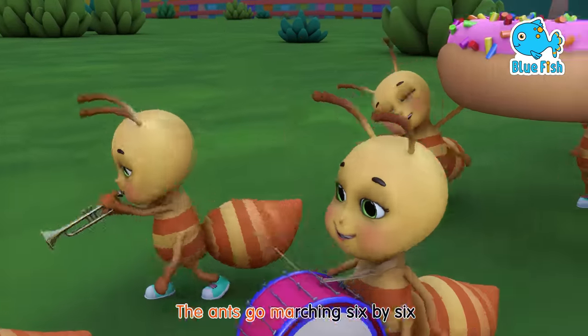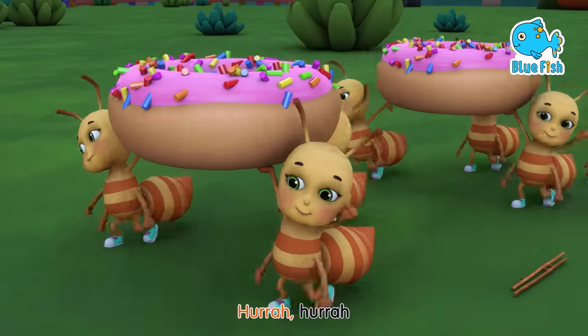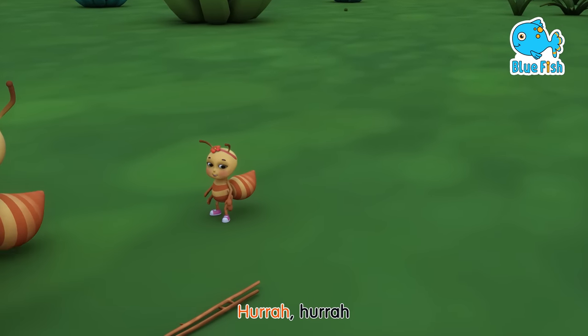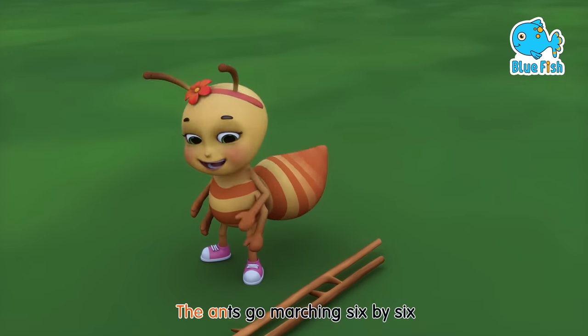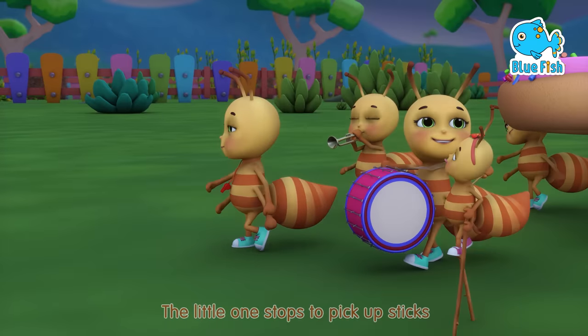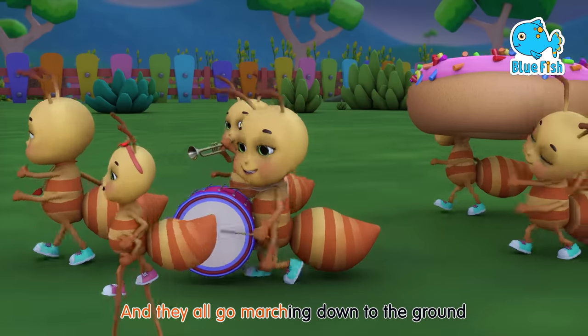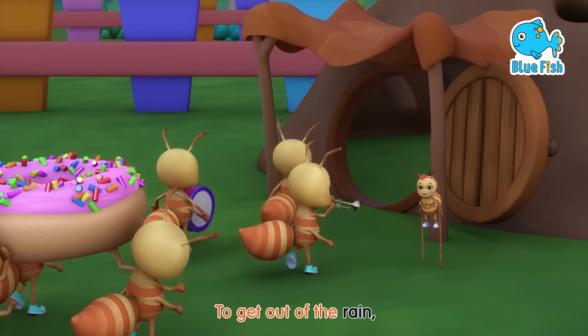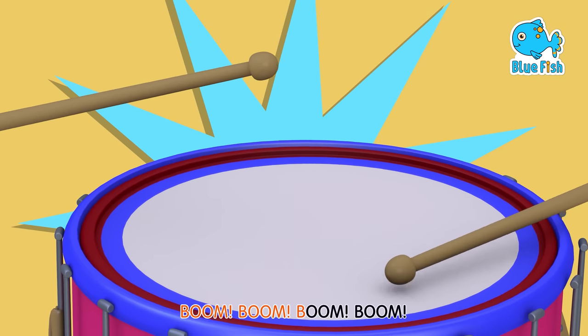The ants go marching six by six, hurrah, hurrah. The ants go marching six by six. The little one stops to pick up sticks, and they all go marching down to the ground to get out of the rain. Boom, boom, boom, boom.